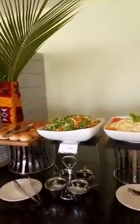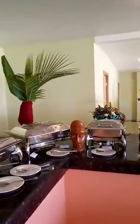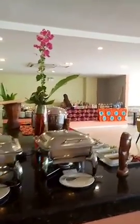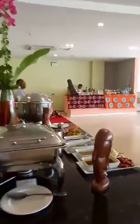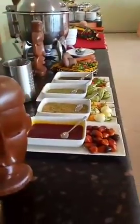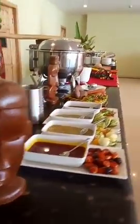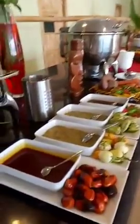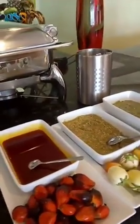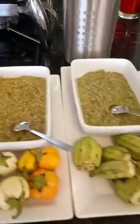Everything made here in Liberia, the bread baked in Liberia. As you can see, this is just the pride of Liberia. Everything you have on the buffet is purely Liberian. And there's no other day than today to celebrate the pride of this country, this beautiful country, with so much culture expressed in the kind of meals that they offer.